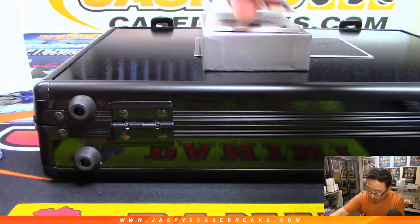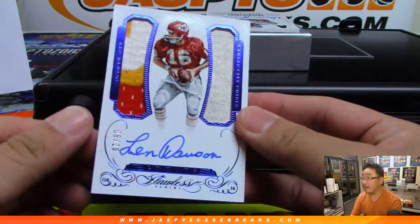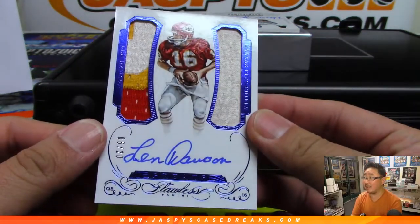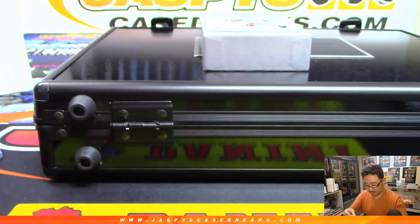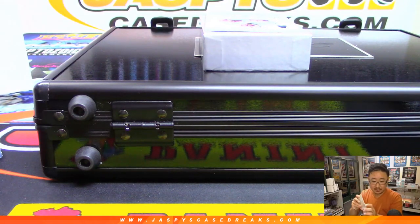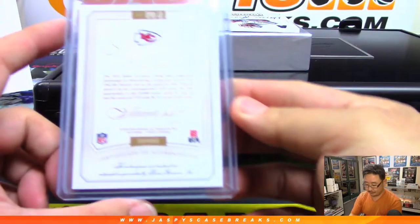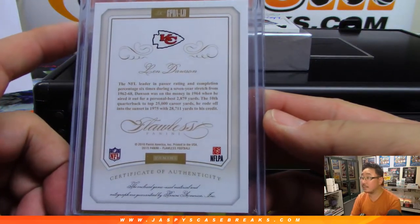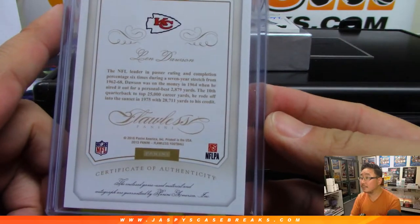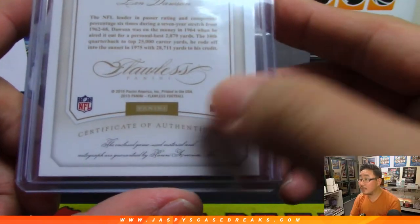And from one quarterback to another, Len Dawson, 6 out of 20. Great dual relic and autograph. I feel like both of the pictures are them handing off the ball, right? Chiefs. That'll be for Liam. Nice. Game used as well. Right down there. That's all I was looking for.